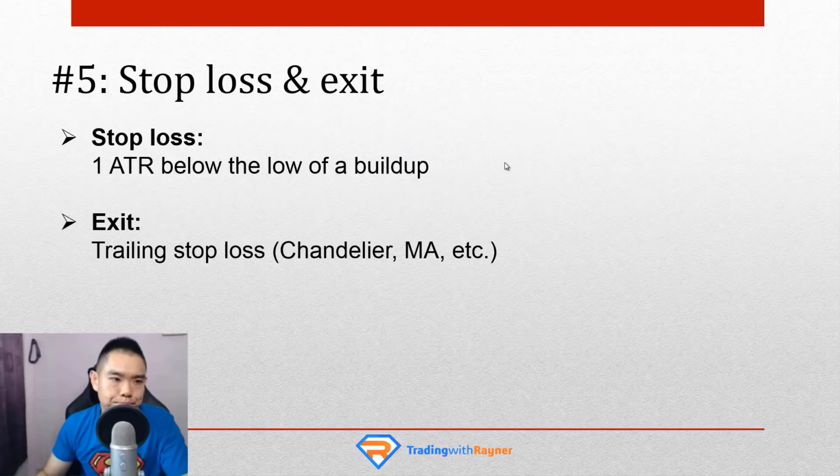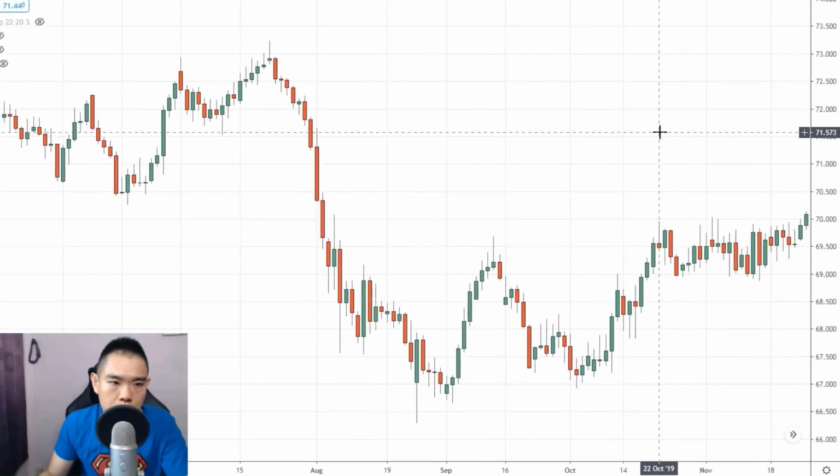And the fifth thing, stop loss and exit. Where do you set your stop loss? When do you exit your winning trade? Let's cover that. For stop loss, I like to set it 1 ATR below the low of a build up. And for exit, you can use a tool like the chandelier stop, moving average, etc. Let me just walk you through these concepts.